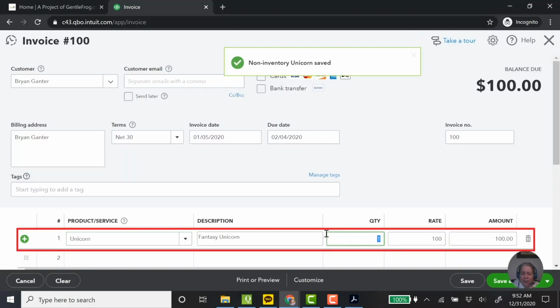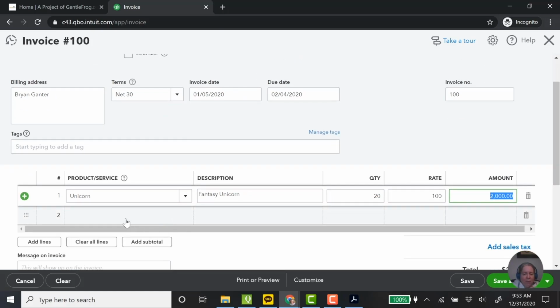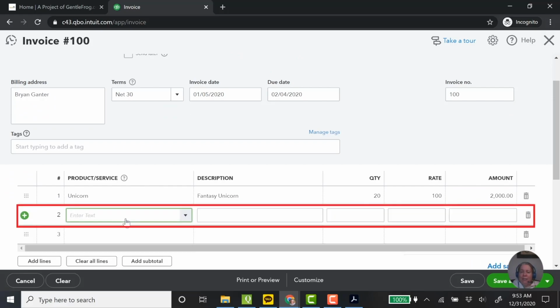So one fantasy unicorn, see how that description defaults. The quantity you can override, any of this. And then the rate defaults. So in this case, they purchased 20 of them. And I'm just going to speed through and enter the rest of these.